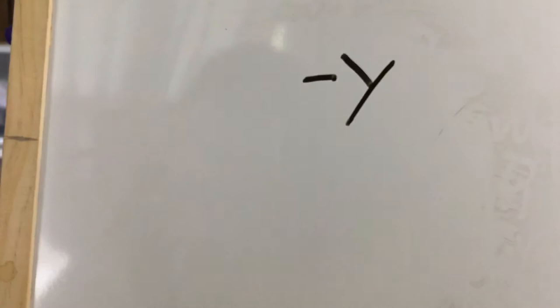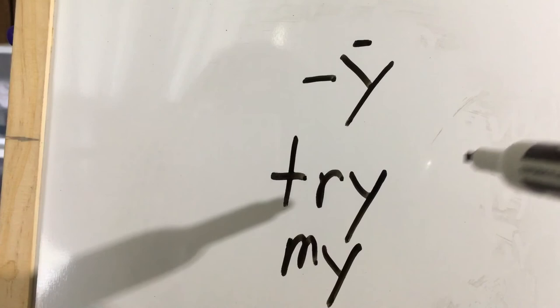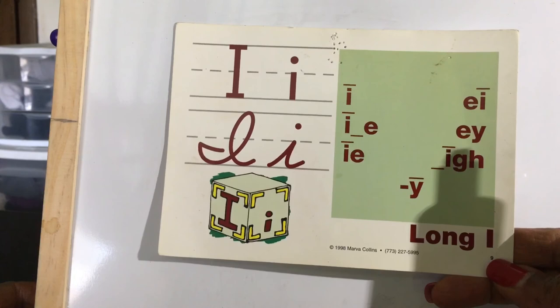Let's look at one more letter that makes the long I sound, and that would be the letter Y that you can find at the end of the word. So you would have a word like try or my or fly. Sorry about that. Fly. Great. So remember, long I. There are many different spellings of the long I sound.